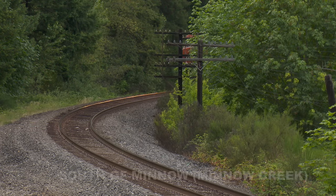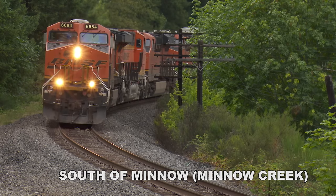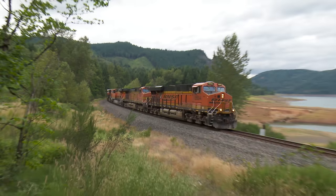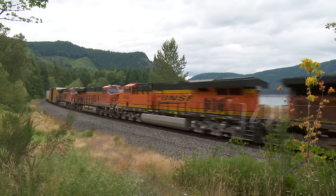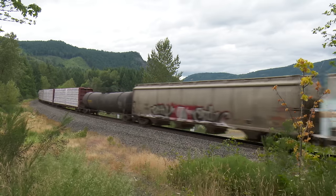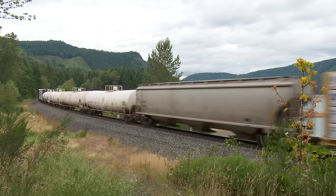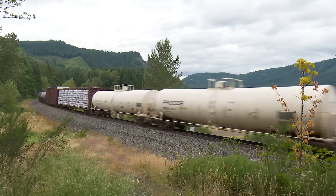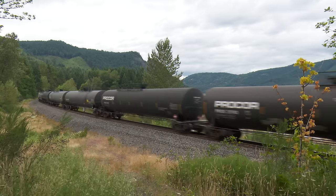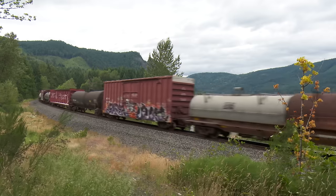BNSF 6684 South races toward Hampton with a manifest. This is a BNSF reroute heading to Barstow, California. It's something that doesn't happen very often on the Cascade Line, and we find the BNSF train a real treat.